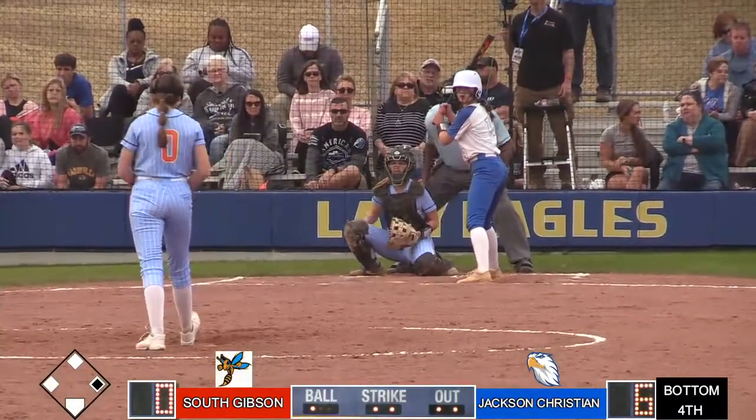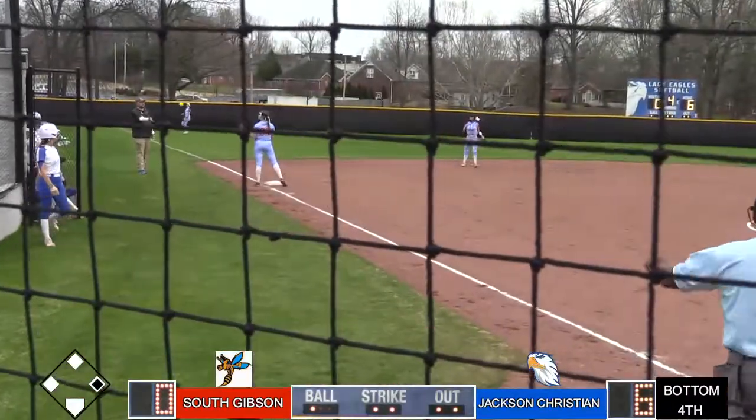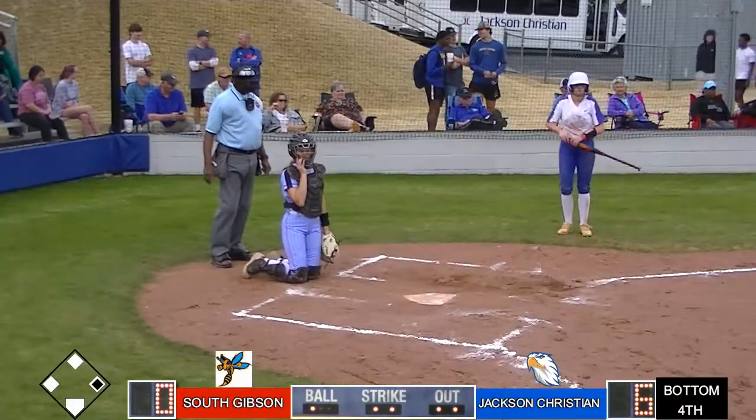Always comedians that like to fool with the announcers when they're trying to focus. Nice drive down the third baseline, but it's foul. And Coach Phillips, he didn't even need a glove. He just feels it like an old pro.